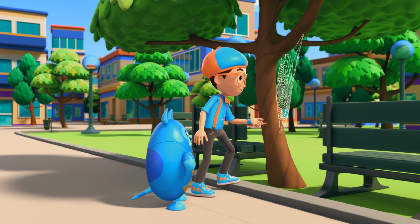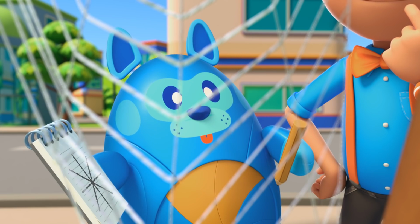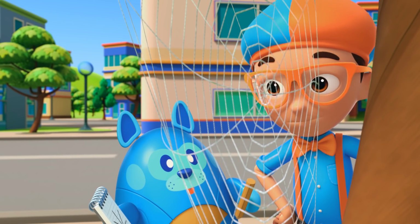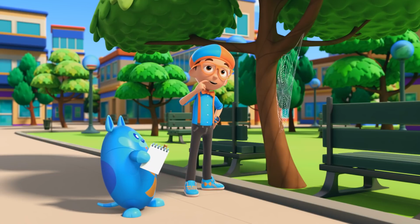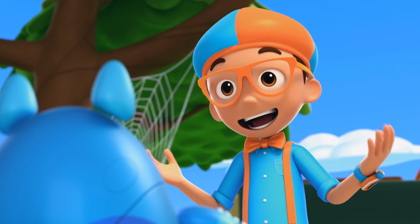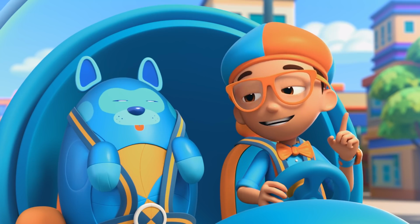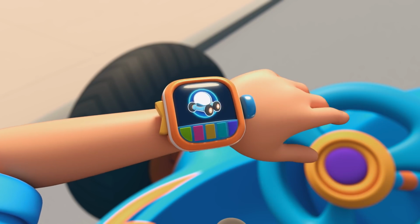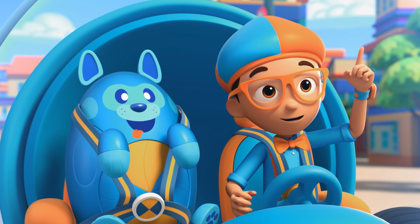This spider web looks amazing. You're right, Debo. Spiderwebs do have such artistic designs. I wonder, how do spiders make their webs? Yes, let's go find a spider to ask. I'm gonna need wings and spider legs. Wings, spider legs, confirmed. Activate Blippi Station.